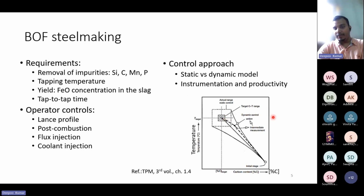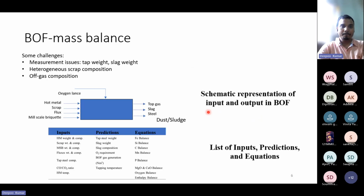But it requires intermediate sampling, investment in sublance, and more important, using sublance in an appropriate manner, which very often appears a challenge for the operator. That's about the dynamic model. That's the dash line. It's strictly not a dynamic model, but it's sort of an application of dynamic model, but it is dynamic controls. But today's talk is primarily focused on the static model and looking at its application.